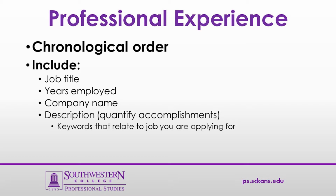It's also a good idea to review the description of the job you're applying for and identify a few keywords that you can include in your professional experience descriptions to ensure the hiring manager can relate your previous experience to the current position.